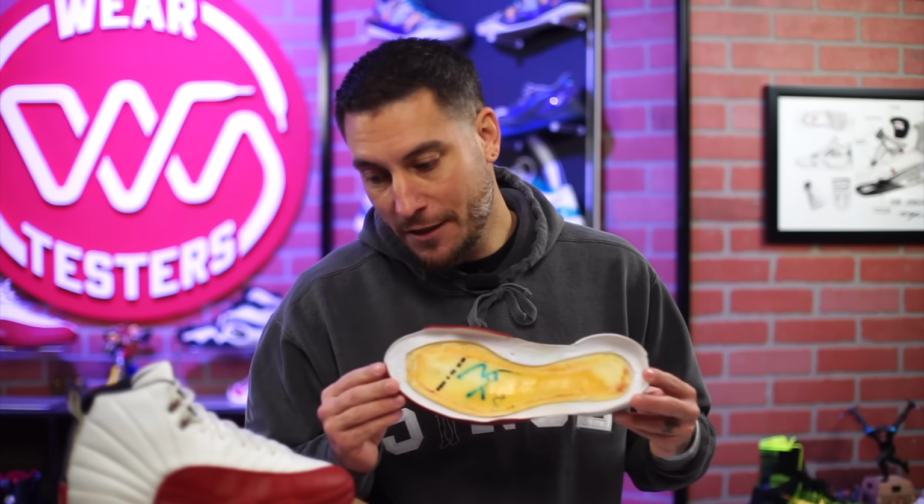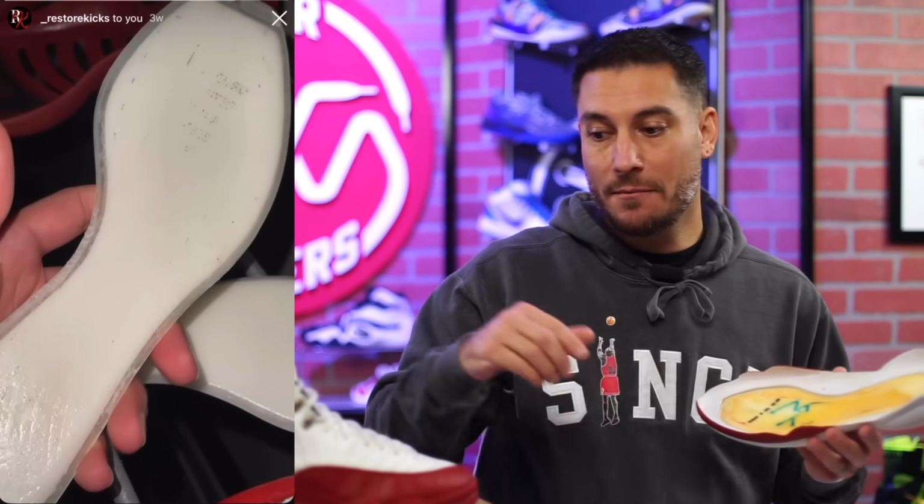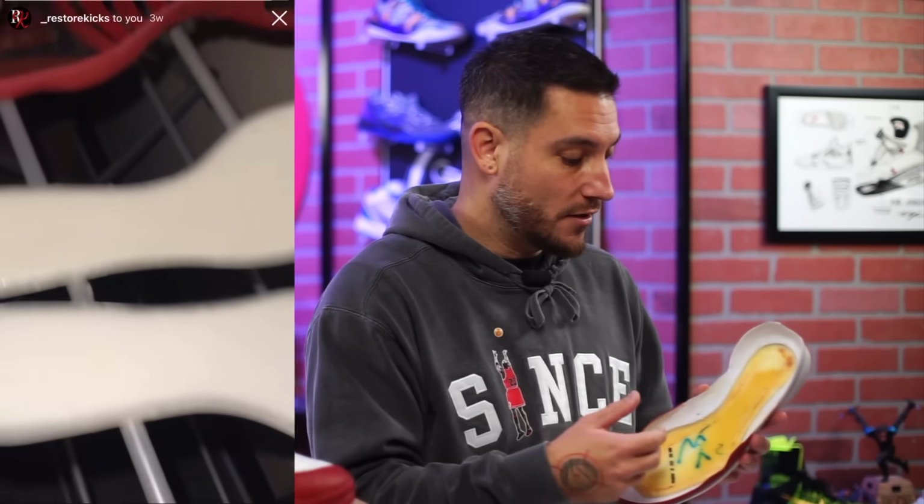Now on top of that is a full-length Zoom Air unit, and this is awesome because the one that you're seeing right here in my hands is the original from this shoe right here. What I wanted Restore Kicks to do was actually take the intact Zoom Air unit from my 09s and put them in the original. That way they'd actually have some cushion in there. Usually when you get shoes restored and the Air units are like this, let me get my phone again, it's easier to show you that way.